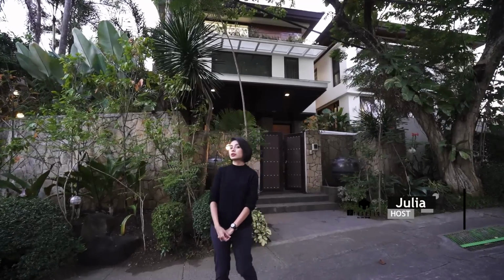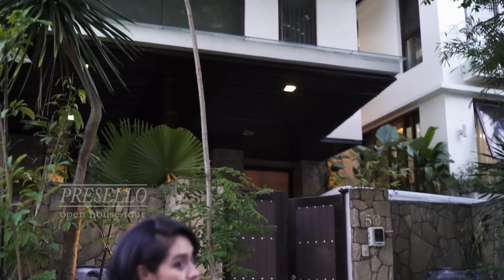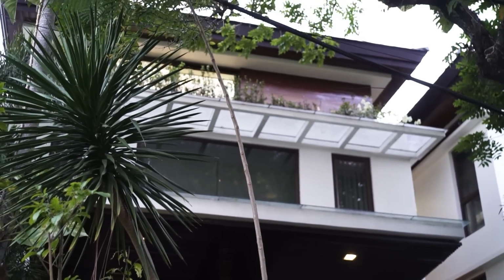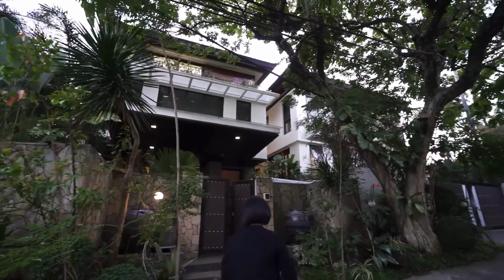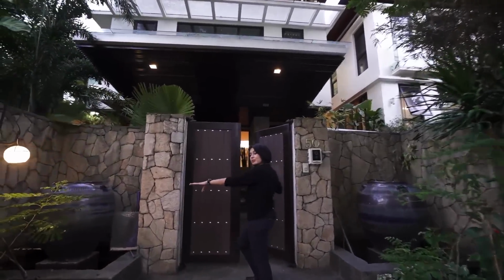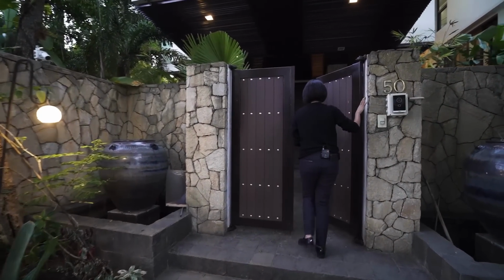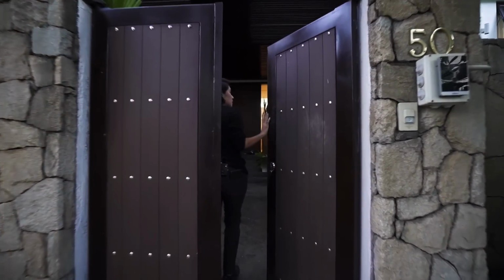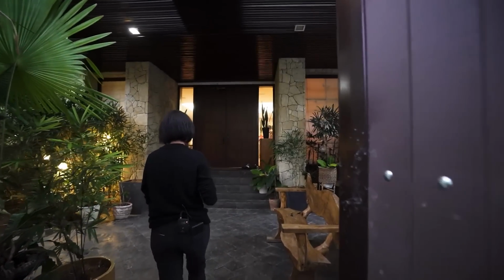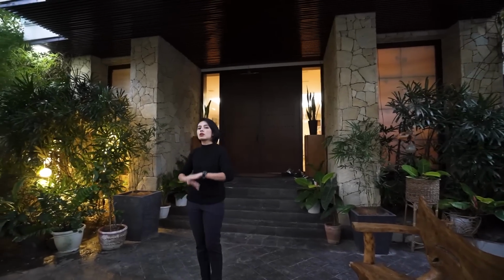My name is Julia, and welcome to another Presello open house tour. So this is a corner lot, and this is the facade. And already from here, you can tell that you have a lot of natural materials. So your pedestrian gate over here, flanked by water features, by the way, is full of natural stone. And even when you enter, you'll see that the flooring, the steps, the walls, they're all natural stone.